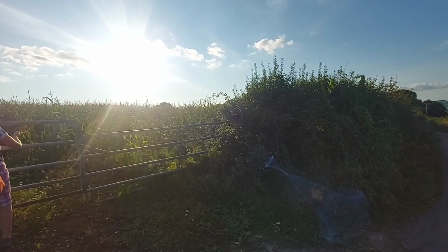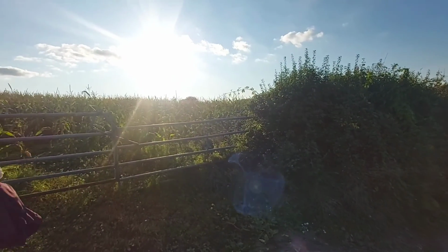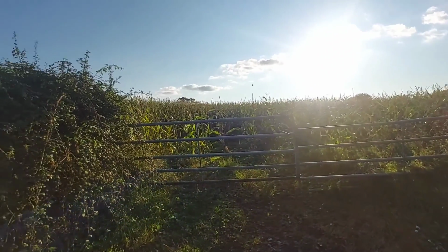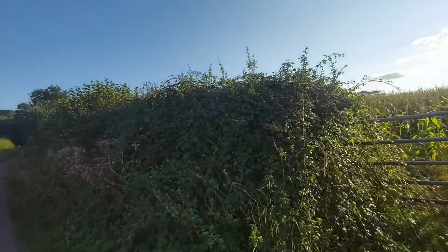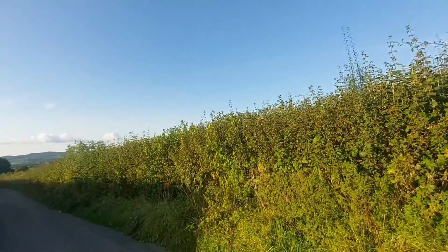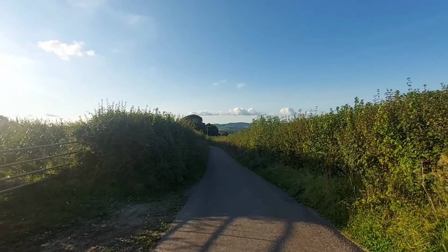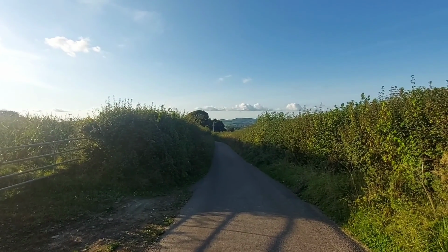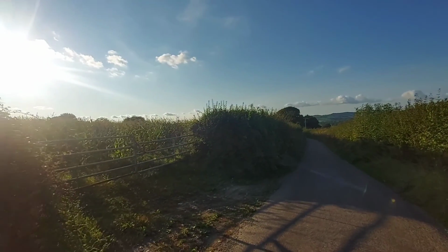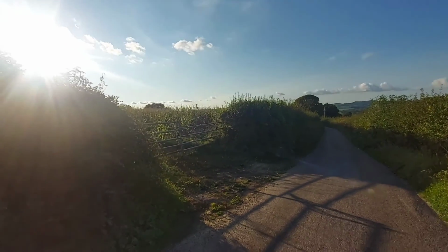Just stopped here to look at the sun over the corn fields. There's my gorgeous wife. And there's the view behind. Beautiful. Yeah, lovely walk so far. Nearly home. I reckon half an hour.